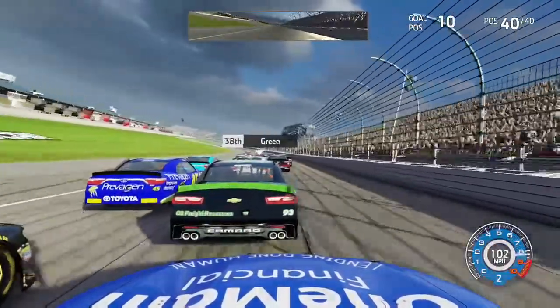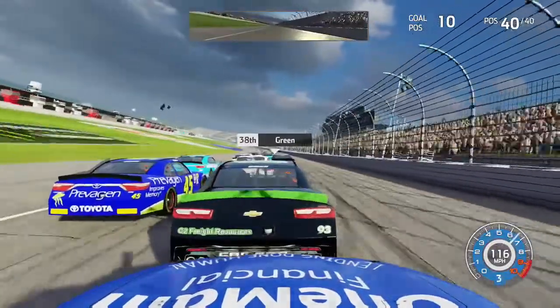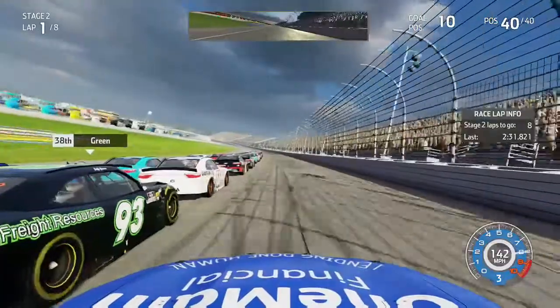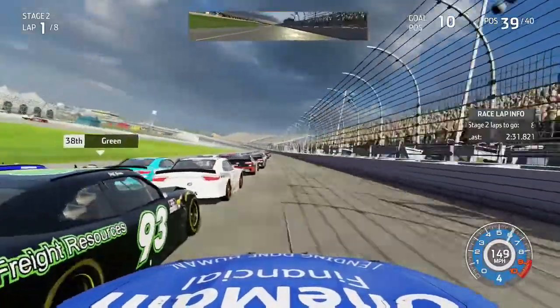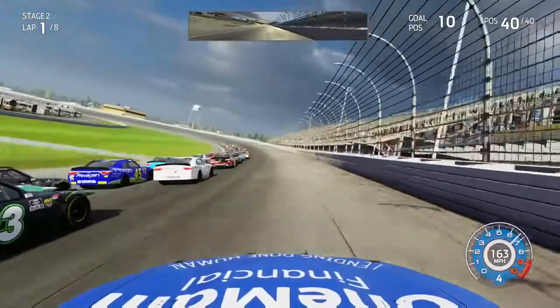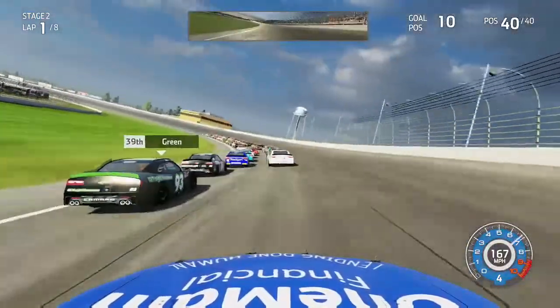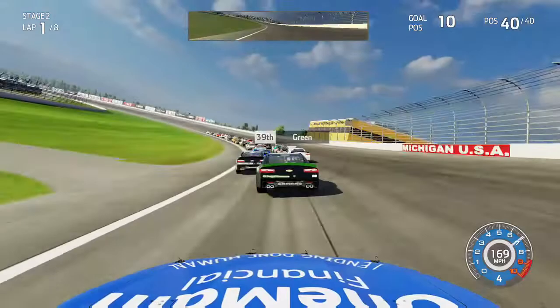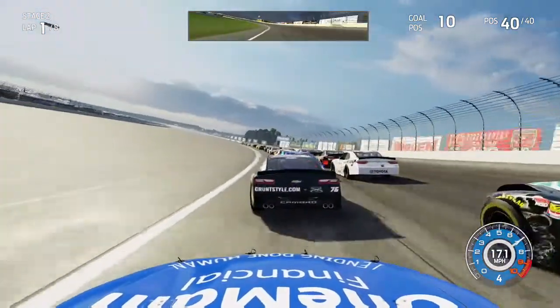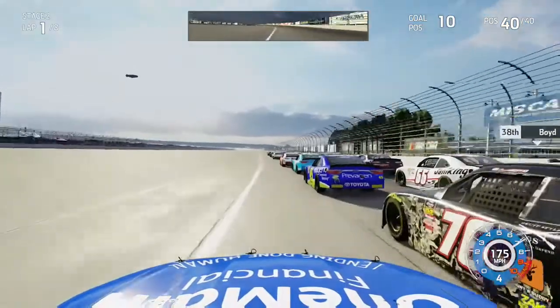We need a top 10 in this race is what the goal position is, as the green flag does fly once again to start stage 2 in Michigan. This is an extra 2 laps this stage than stage 1 was. Jeff Green has a lot of front end damage. I'm going to assume he was a part of the wreck I just caused. To the inside of him. Now behind the 76, we get to the inside of him. That's Spencer Boyd.